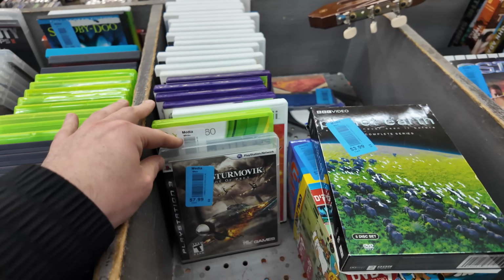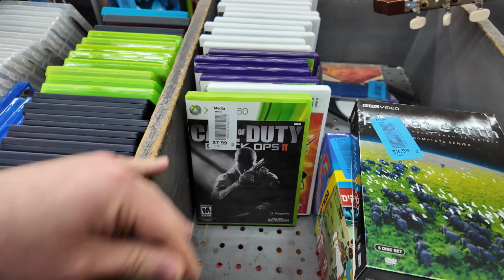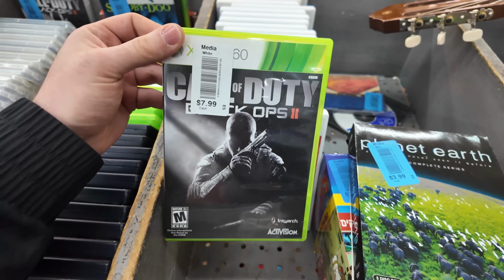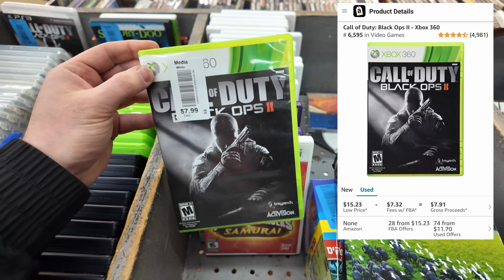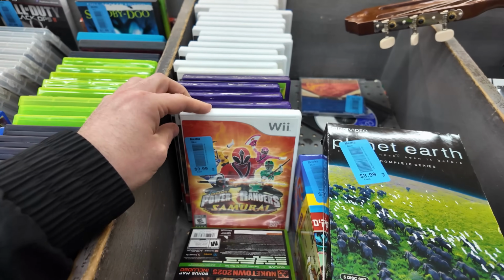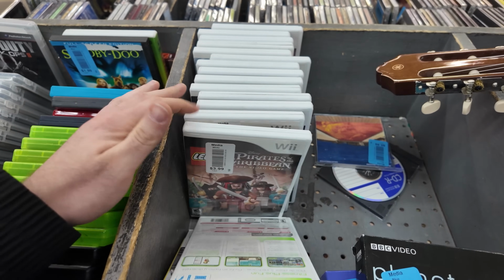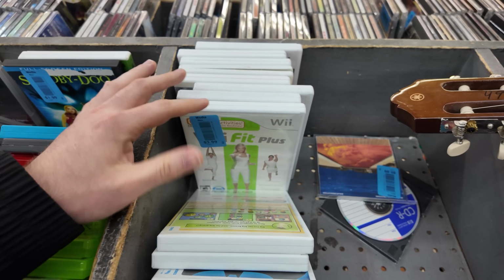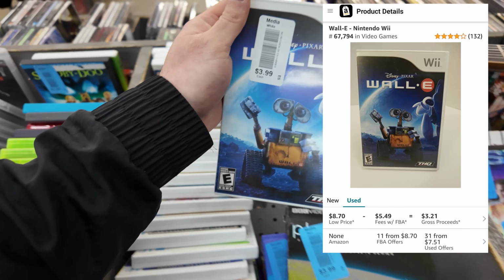I ended up putting a couple of these back because they're just on the edge. $8 is too much for this game. Black Ops 2 white is 25% off, so it's like $6-ish. It's close, but it doesn't have a manual or any inserts, so I don't know. Power Rangers, not that close. And then just a bunch of basic Wii games, nothing too crazy. Oh, Wally. I didn't see Wally before. That might be okay. Maybe not, though.